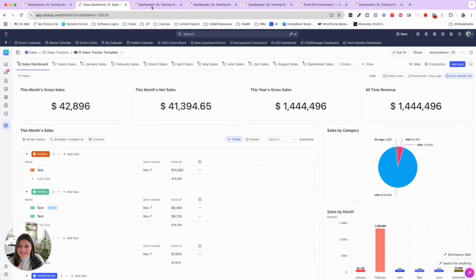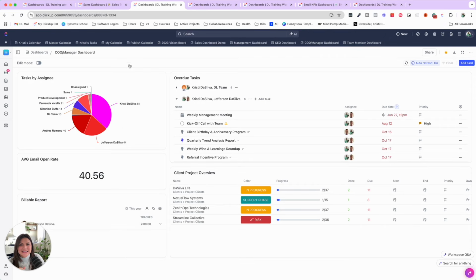Let's move on to the next dashboard, which is the COO or project manager dashboard. So note, this can be for the company as a whole, or this can be related to a specific project or project type, maybe like client projects or design projects, etc. So I want to show you the different things you could do on here. And then again, feel free to make this your own. So here you want to definitely have a good pulse check, not only on projects themselves, but also team members, time tracking, and then even things like KPIs for things that you're managing.